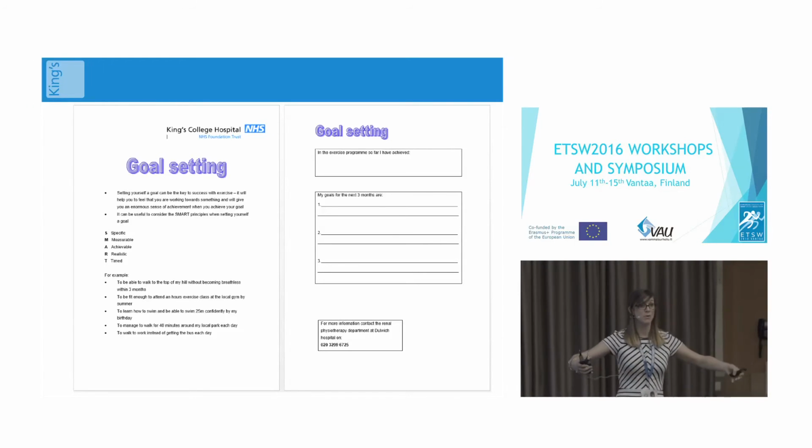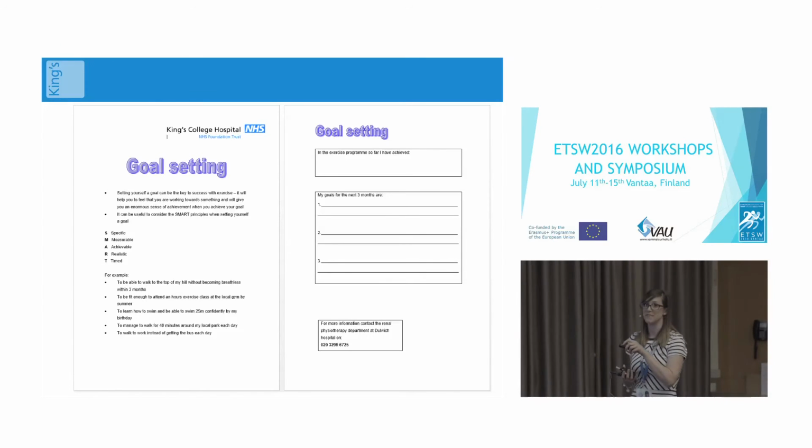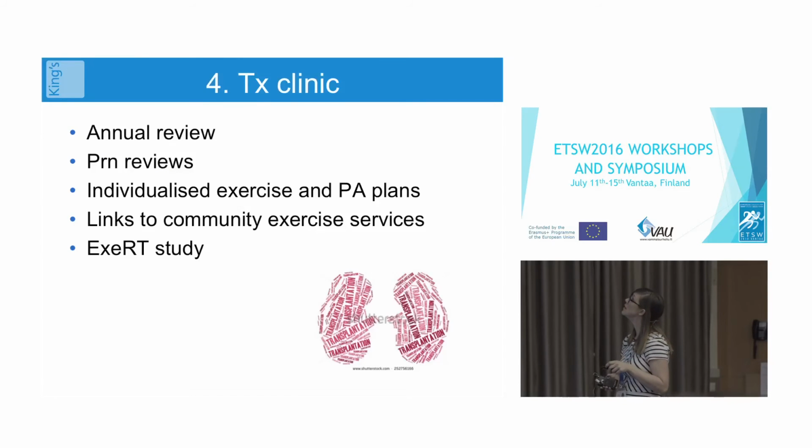We generate examples as a group, and then the patient takes this home, hopefully fills it in, hopefully remembers to bring it in. And then what we do in their next exercise session, we make sure that their exercise program is actually meeting along with this, because otherwise we're just exercising for the sake of it. We want to make sure that the patients are achieving what goals they want to. So they find this quite helpful for directing their exercise.